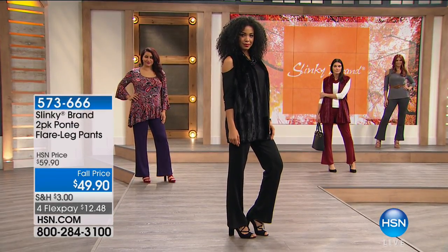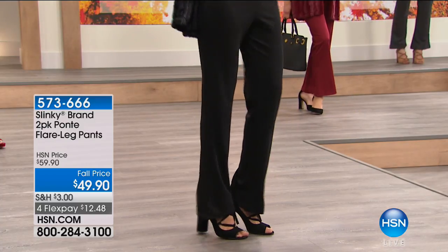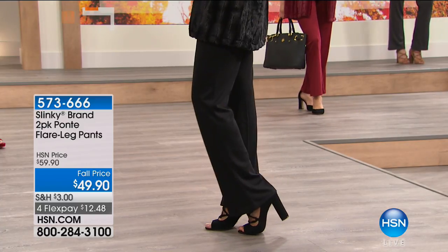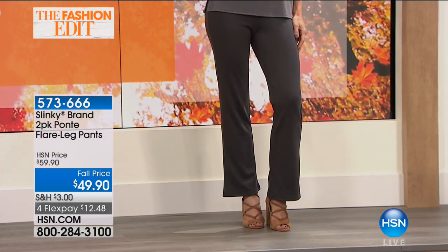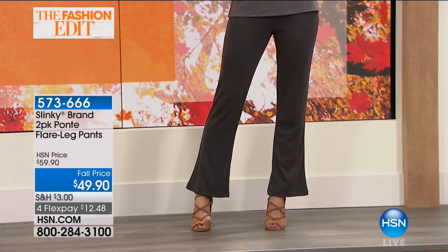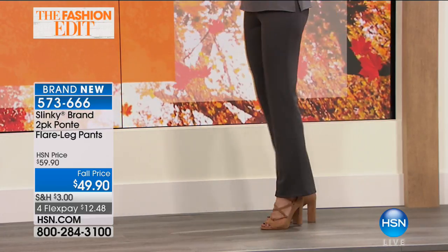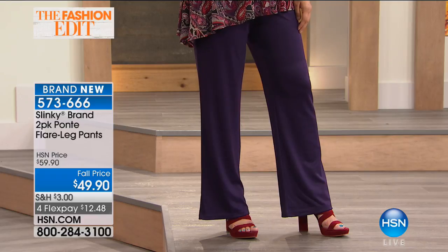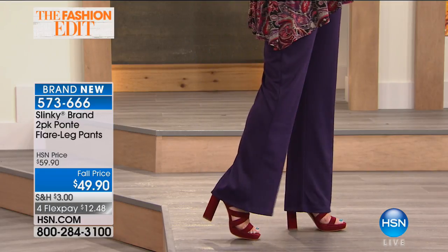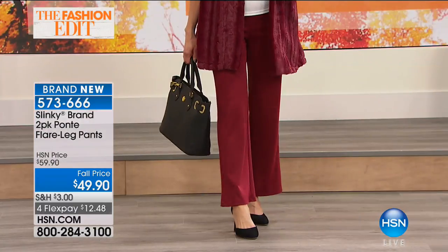Lots of great looks. We also want to share with you our two pack of our Ponte Flare leg pants. Now these are the pants that I have been wearing and they are so comfortable and they're $49.90. Now this is a two pack. So we love our two packs. These are wardrobe essentials. They are a classic, timeless cut within that flare leg. It's very flattering and slenderizing to the leg. We do have four flexible payments that are also available of $12.48.